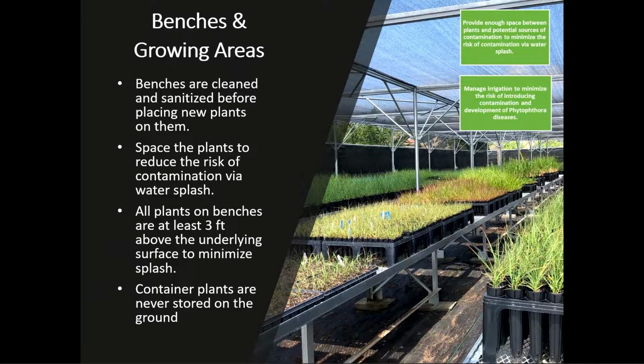It does happen on occasion that a plant might blow over in the wind. The vast majority of the time, that plant will just get thrown out. There was one instance where we really needed the tree, and so then it's quarantined and we test.